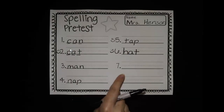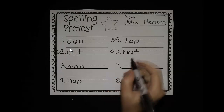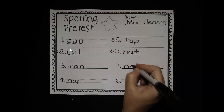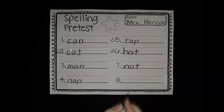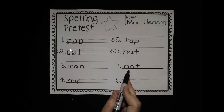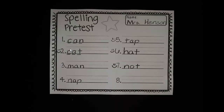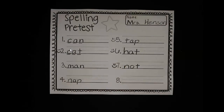All right, and our last word was not. Not. I heard N, O, T. Not. N-O-T. If you got it right, excellent. Put a smiley face. If not, that's great. Just write it up here, and we'll keep practicing them this week.